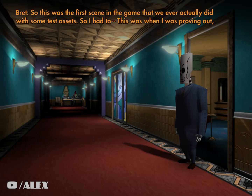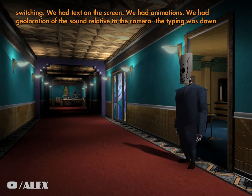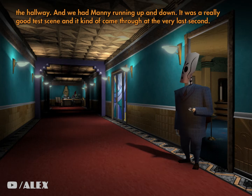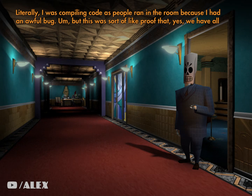So this was the first scene in the game that we ever actually did with some test assets. This is when I was proving out, okay, yes, we can do this. It was this hallway scene. We had Manny running up and down, the security cam camera switching, text on the screen, animations, and geolocation of the sound relative to the camera as the typing went down the hallway. It was a really good test scene, and it came together at the very last second. Literally, I was compiling code as people ran in the room because I had an awful bug.